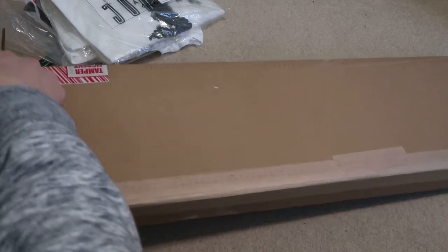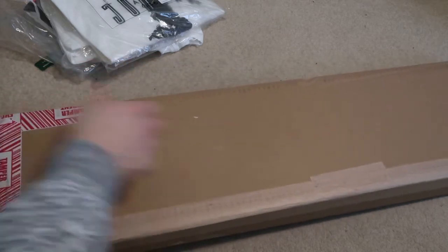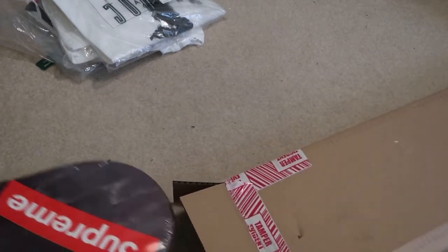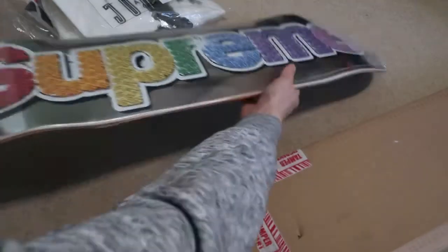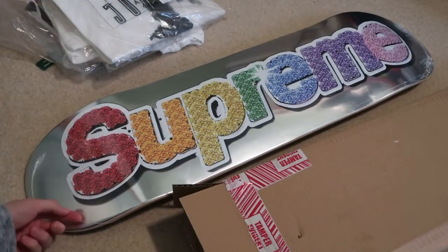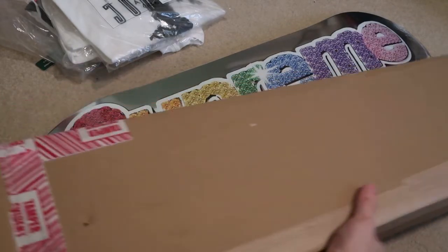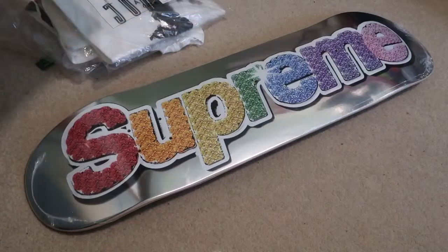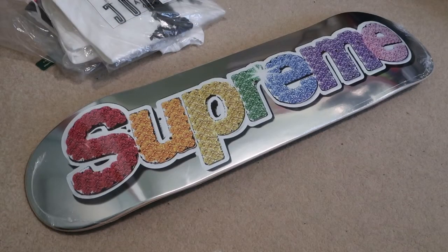So let's take a look at the deck. Check it out. There it is. This one's silver with the multicolor Supreme logo. There's some goodies in here. You got the sticker.